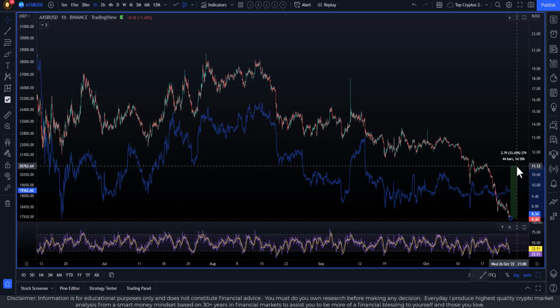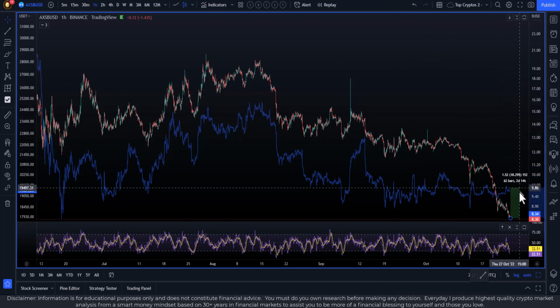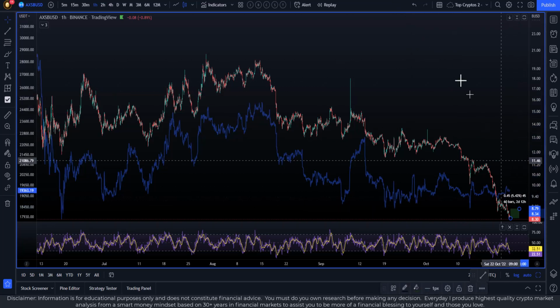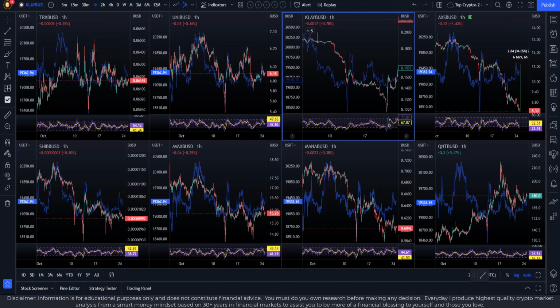What about something to there? 33%, not bad. 51%, and if we came back to the low that we saw in August with Clayton, that's 107%. Does this mean this is a guaranteed ripper of a trade? Absolutely not. Axie could continue to fall down for quite some time. Remember, no alt can escape Bitcoin's gravity. So Bitcoin, if it comes down, could continue to drag Axie down with it. But that only puts the percentage on your side, as with everything.